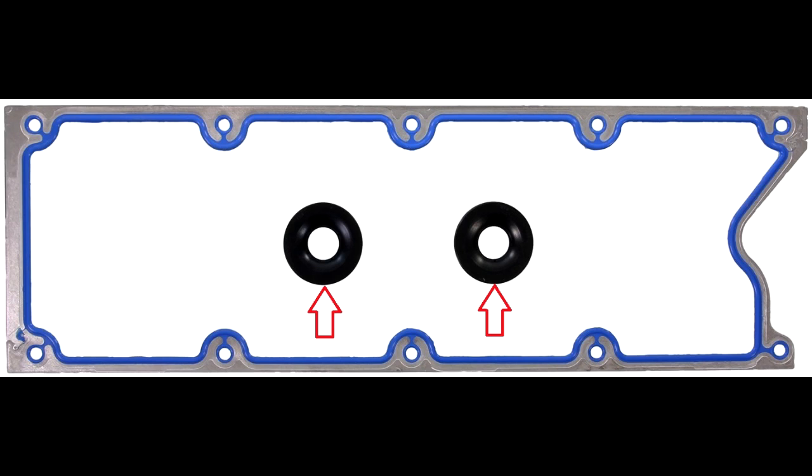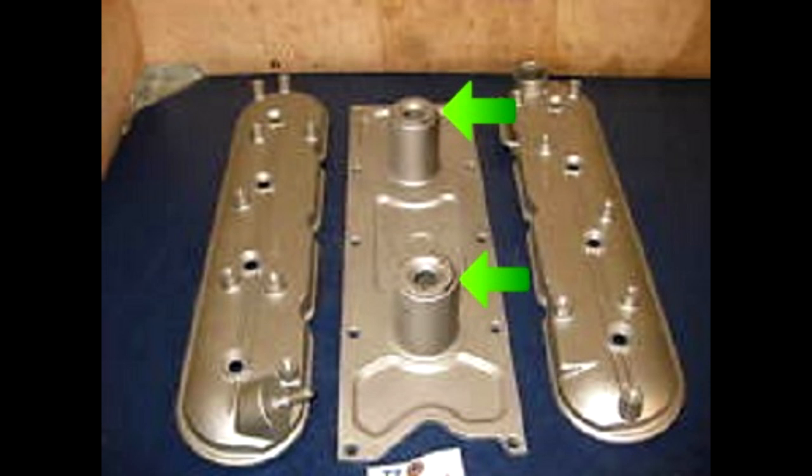Here's a picture of the valley pan cover gasket and the two grommets I'm talking about. The red arrows are pointing at the grommets. In the next shot, I found a picture of the bottom side of the valley pan cover. This is what the valley pan cover looks like underneath. If you look at the two green arrows, that is where you will find the grommets I talked about. The grommets seal around the two risers in the valley where the knock sensors mount.